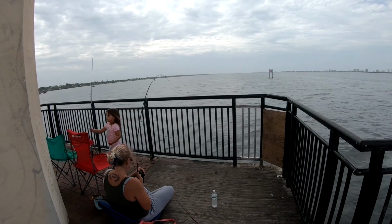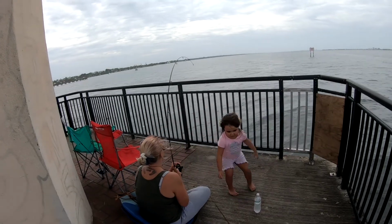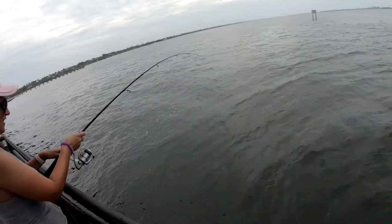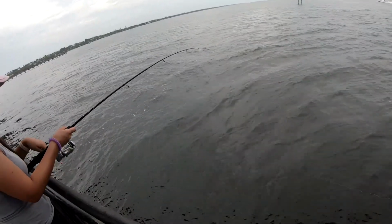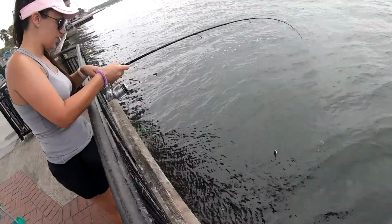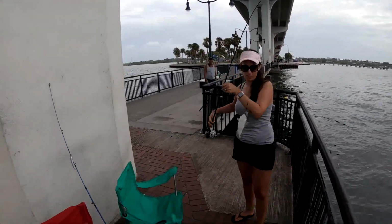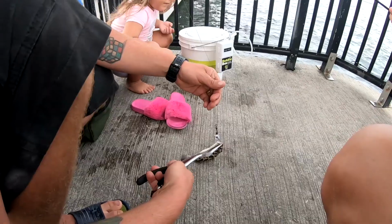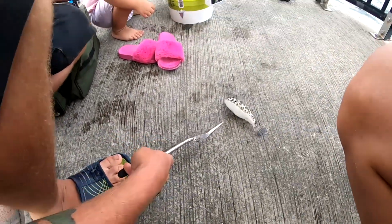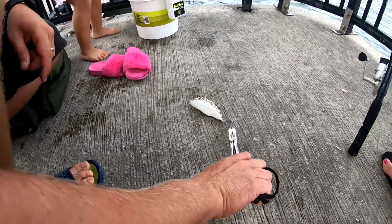Hopefully we get some. Is it stuck on something? Yeah, that's stuck. You got a little fish. Sweet. Hey. Oh, we got a little puffer fish. Oh, you caught a little puffer. Sweet. Stuck in his mouth, dude. Come on, there. Alright, watch out. Move the puffer back into the water. Hold it up.